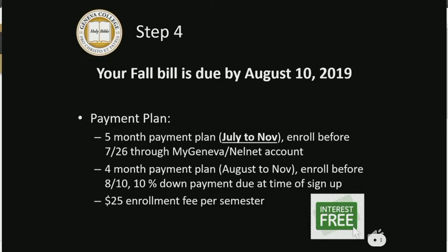And like I've mentioned, all of this summer activity is related to your fall bill. So we'll bill you by semester, and that fall bill will be due by August 10th. So by August 10th, you need to either have paid your fall balance in full, have a loan approved and set up to come into the college, or have enrolled in a payment plan. The payment plan has two different options available. You can sign up for a 5-month plan and pay between July and November, or a 4-month plan and pay between August and November. The 5-month plan is the best option.